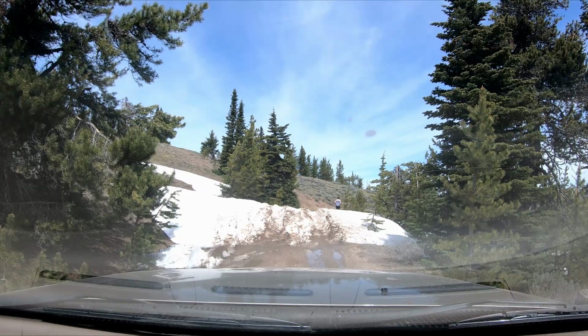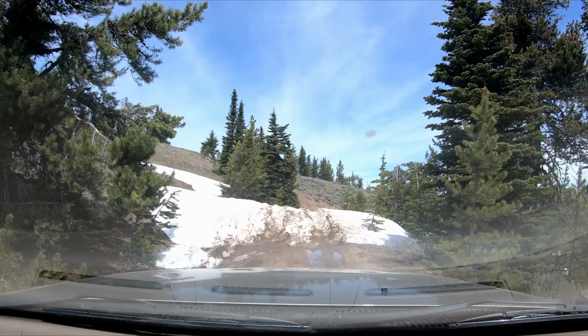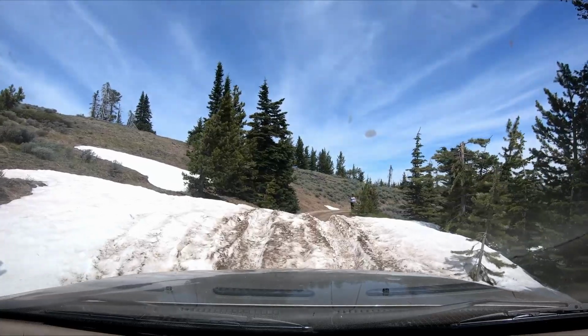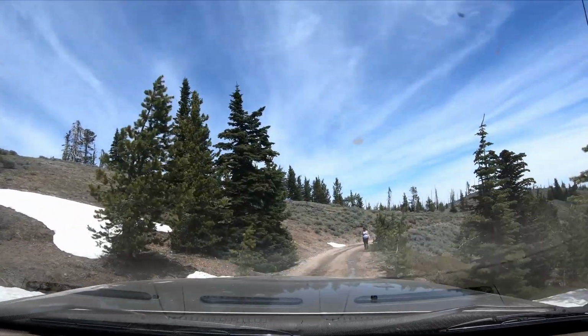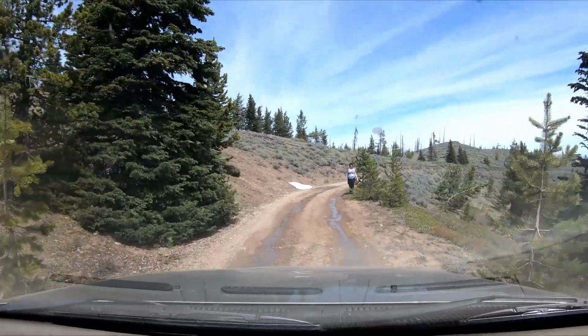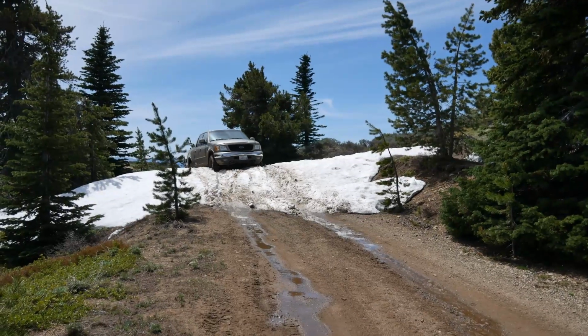With that being said, I've already had to turn back down one mountain in defeat of snow. I do not want that to happen again. So I check out the patch of snow, and I decide to do it. Full throttle, forward, no stopping. Success.